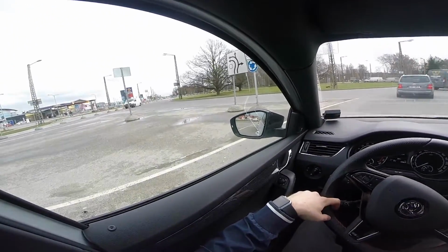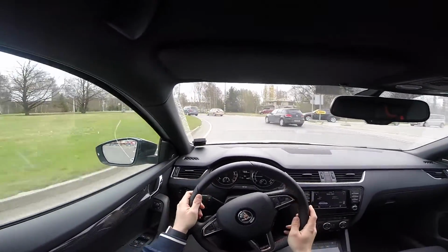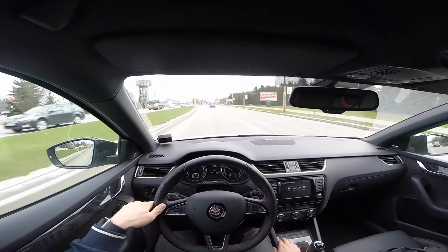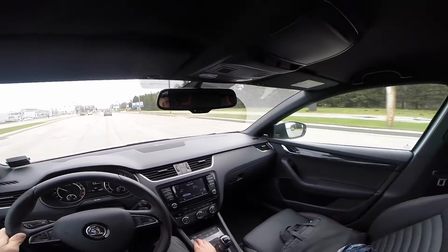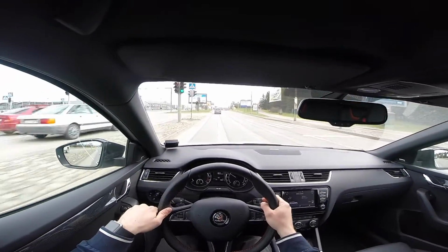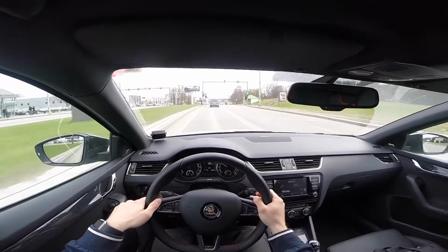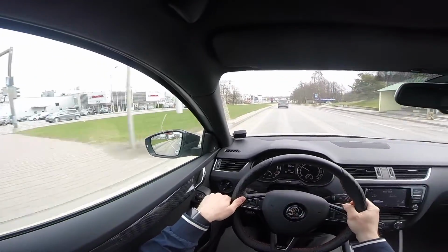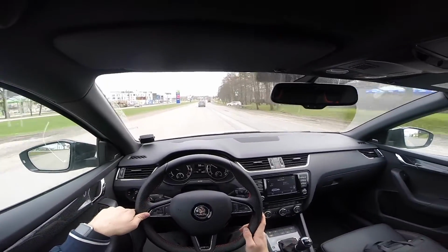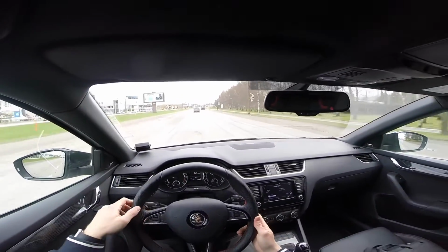Now, is the stop-start working? Can't really tell. I think there's some engine noise coming in from the speakers, but maybe I'm wrong. I don't know. I know that with the new Cupra you have the really awful artificial noise when you're in Cupra or Sport mode. This doesn't feel like that. It's nicer.